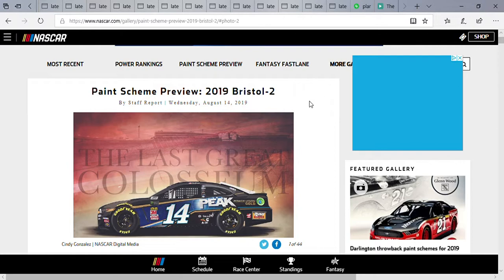And a better way to do it than look at some of the paint schemes, because anticipation is going to be high this week. I'd like to see a driver win in a good looking paint scheme this week. Probably from the gallery here, but yeah, looking forward to it. So anyways, let's get into it.